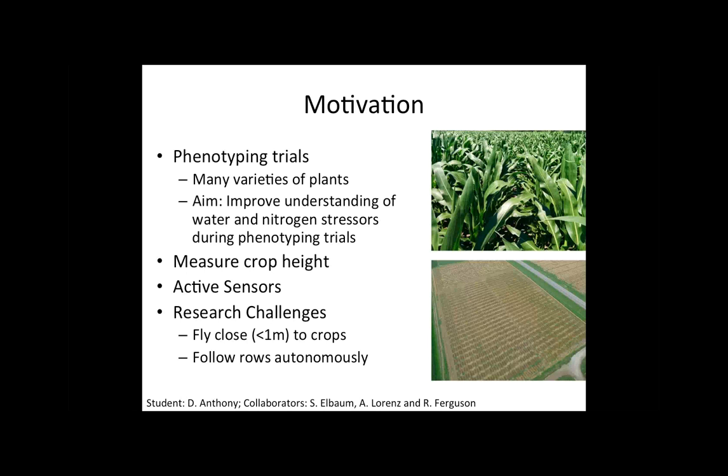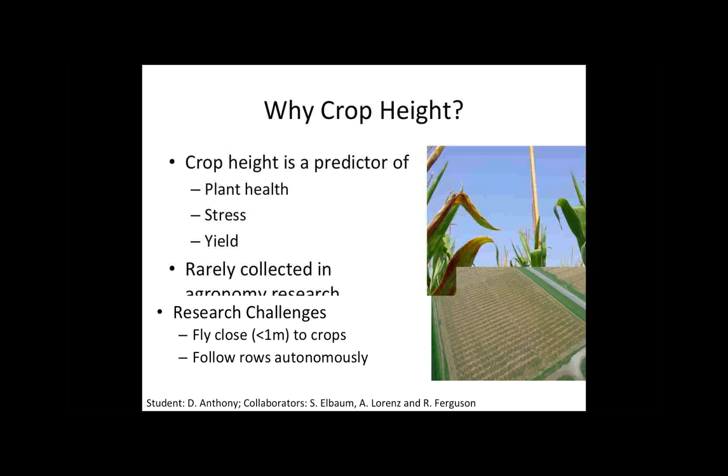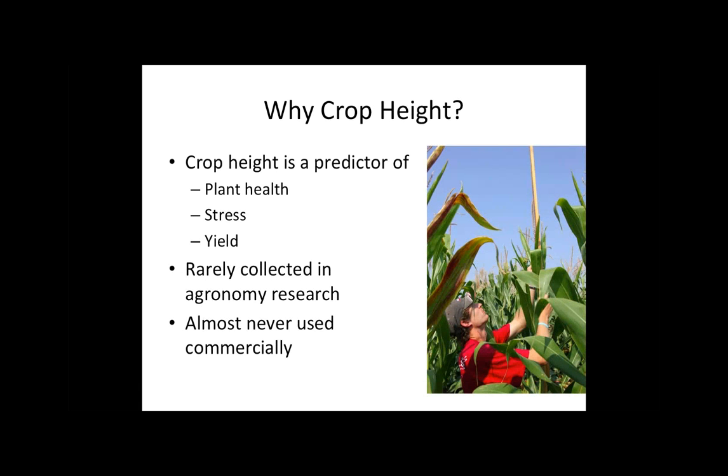And the other thing that we're looking at, and that I'll start out by talking about, is actually crop height. So it turns out that crop height, even early in growing, is a good indicator of what the final yield will be. And mainly the work that I've been doing is on maize, so corn, which is one of the primary agricultural products in Nebraska. But crop height for corn and other plants can also be a good indicator of stress and plant health. This is one of the things that's almost never collected regularly in these phenotyping trials.